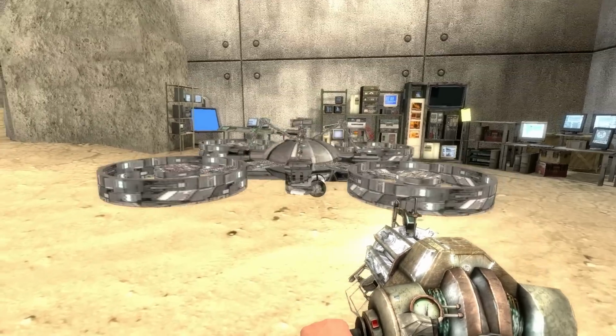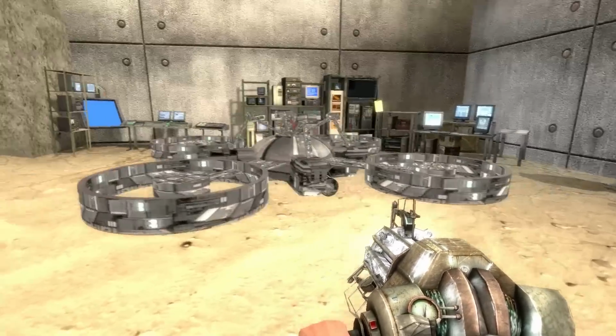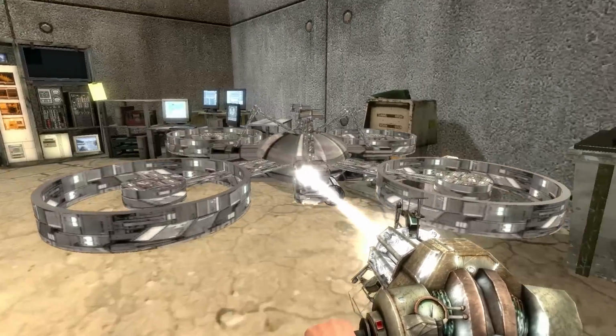That's awesome. So next up on the list, we've got the missile drone, which is this one. This is a cool looking one. Let's add some fuel.